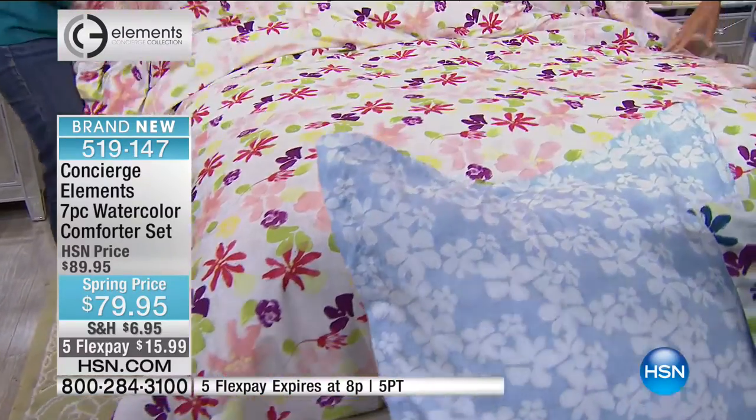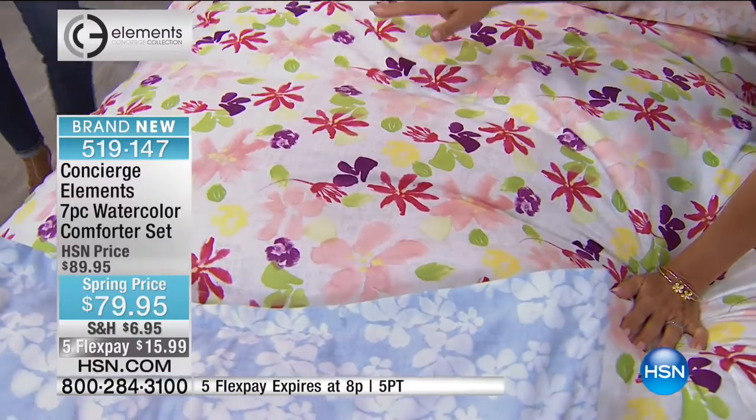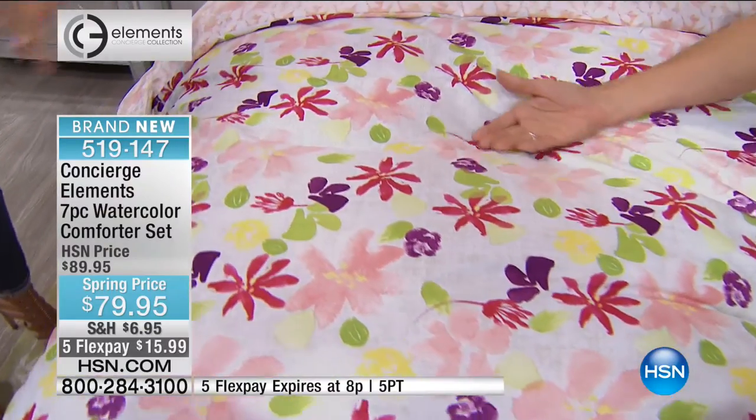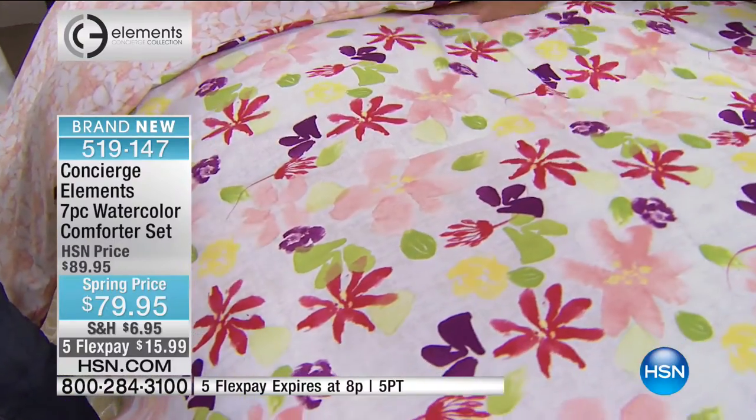So here's the deal, guys. The water, or whatever the spill might be, coffee, baby formula, it doesn't seep into the fabric. It sits on top. It beads up, and would you ever know? Never. It's so soft. It's so, so soft.